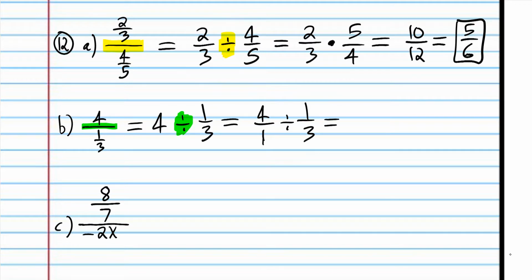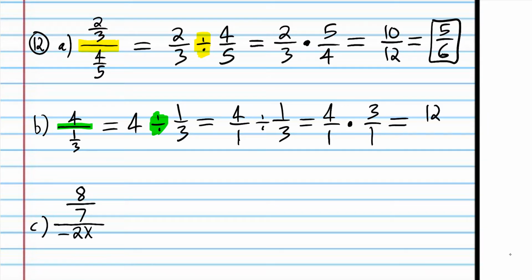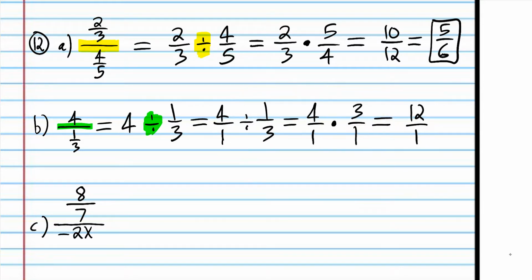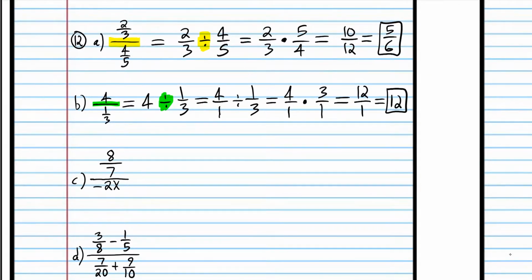So now you do two things when you're dividing fractions. You flip the divisor so it becomes 3 over 1, and then you change the division sign to multiplication. And then you're just multiplying straight across. 4 times 3 is 12, and 1 times 1 is 1. And you can write the final answer as 12 over 1, but if you become an engineer and you write your 12 as 12 over 1, the other engineers are going to laugh at you, so you want to write that as just 12. All right? So if you got the answer, good job. Go ahead and try part C. See if you can do part C. When you come back, we'll do it together.